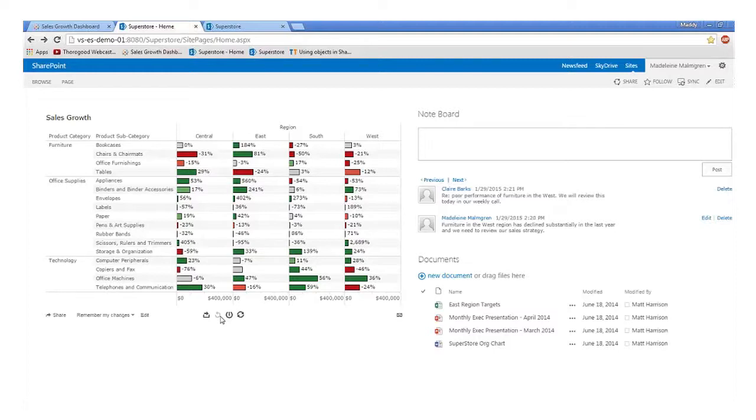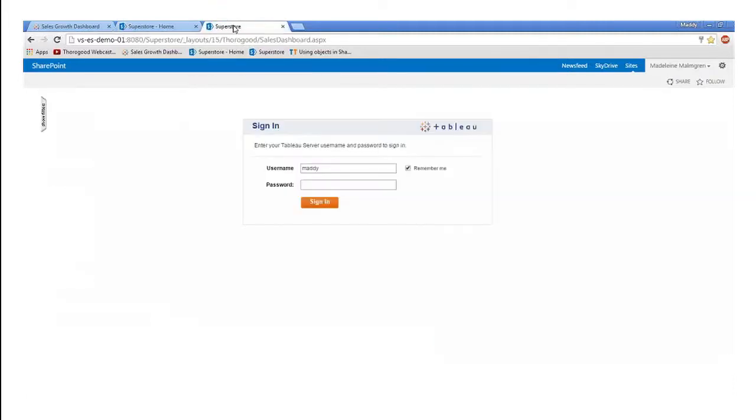Finally, let's take a look at the functionality available using Tableau's JavaScript API. My final link here. So this is highly customized functionality and not available out of the box. So we would recommend bringing in a company like Thorogood to set up content like this on your SharePoint deployment, as it involves a large amount of customization.